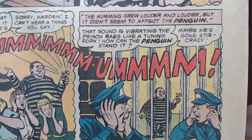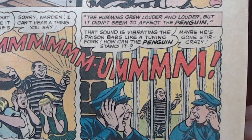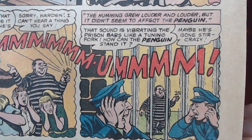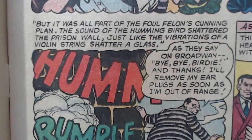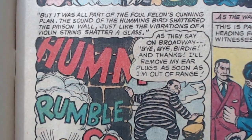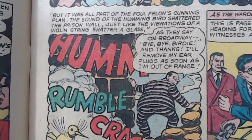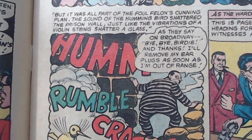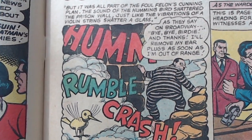The humming grew louder and louder, but it didn't seem to affect the Penguin. That sound is vibrating the prison bars like a tuning fork. How can the Penguin stand it? Maybe he's gone stir crazy, the guards say. But it was all part of the foul felon's cunning plan. The sound of the hummingbird shattered the prison walls, just like the vibration of a violin string shatters a glass. As they say on Broadway, bye bye birdie, and thanks, I'll remove my earplugs as soon as I'm out of range. Crumble, rumble, crash. And he escapes.